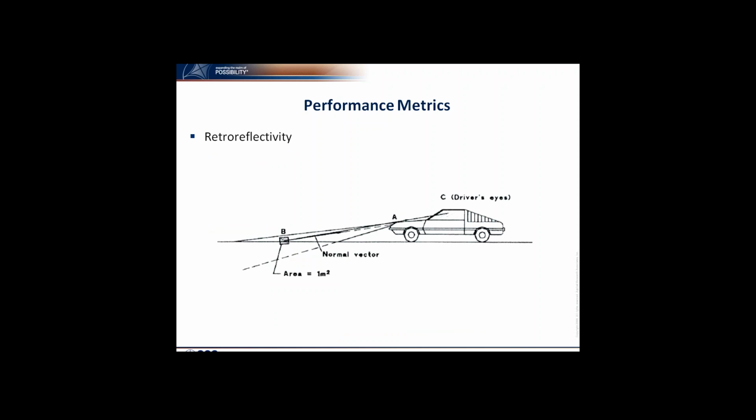Not all reflectivity is a perfect reflection. We're talking about the amount of light that returns to the source, and in this case it's not a perfect return. We're measuring the light that actually comes back. Now, as you can imagine, vehicles all have different headlight heights and different locations of the driver's eye. Some drivers look further down the road, some look closer.